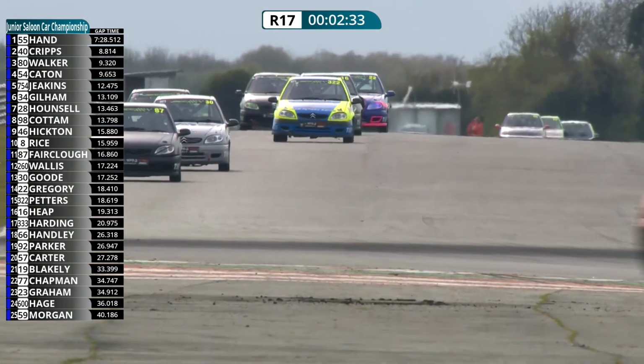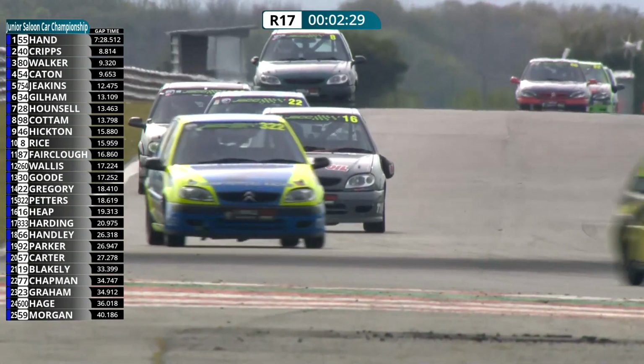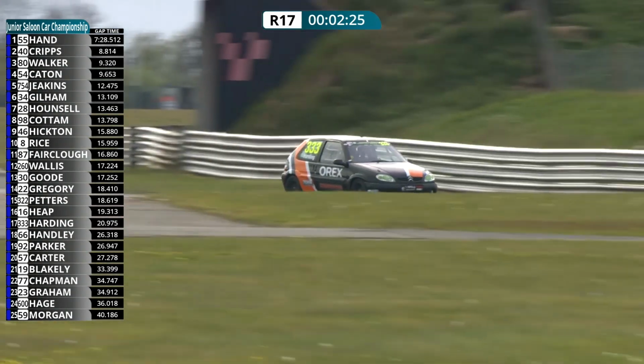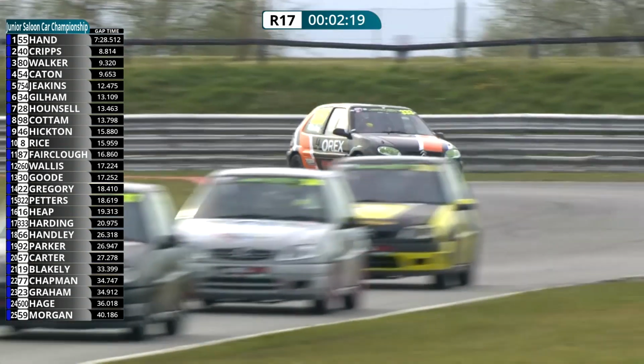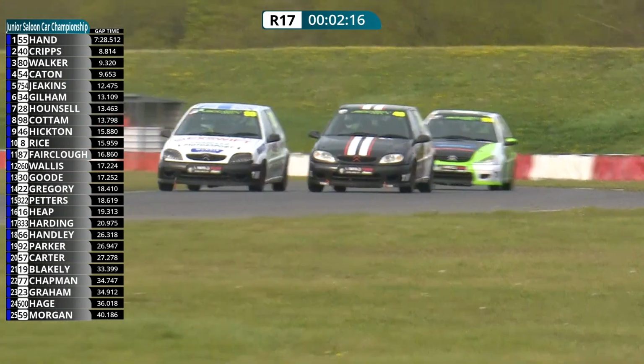Hansel on the inside of Gillam makes up another place. 2.5 minutes to go. This is very busy indeed. Alfie Jeekins, you've got to hand it to him. He started on the 9th row of the grid and he's up into the top 5. This is fantastic stuff from him.